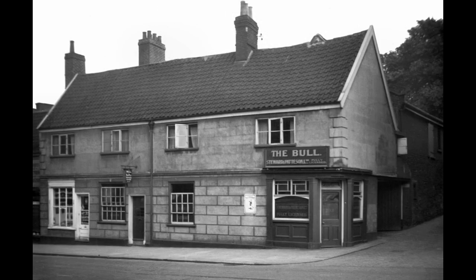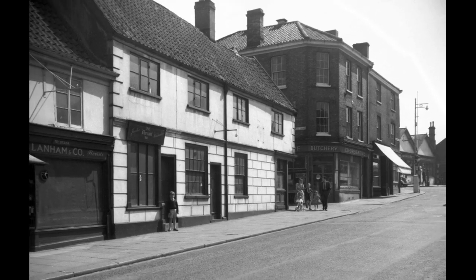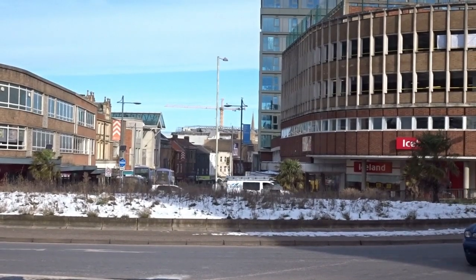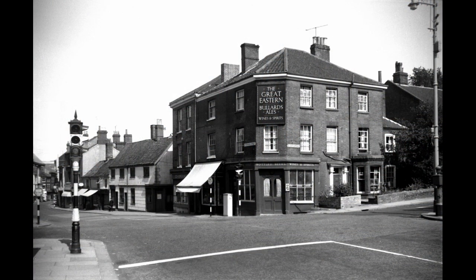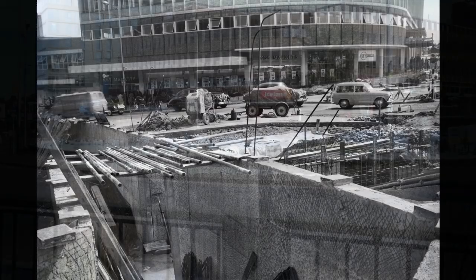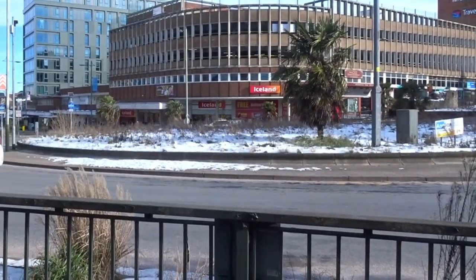Next up we have the Bull pub, which was still operating here in 1936 but closed in 1948 and is seen here in 1961. We're back at what is now the Roundabout, and with another glimpse at a former pub. This is the Great Eastern, which closed in 1962 as part of the street's redevelopment. In 1964, a subway was built to improve pedestrian access, and the junction was turned into the roundabout that we see today.